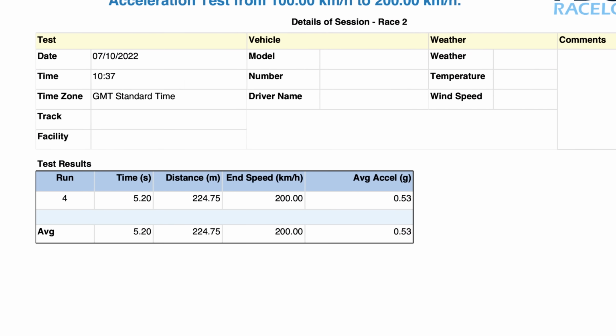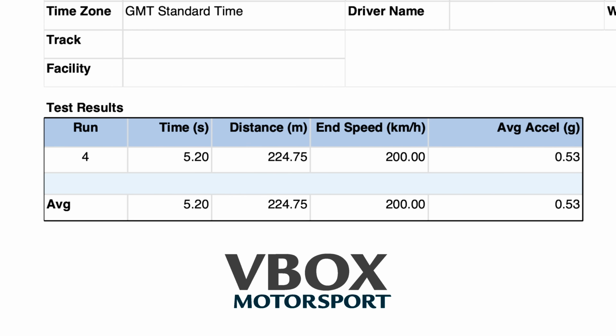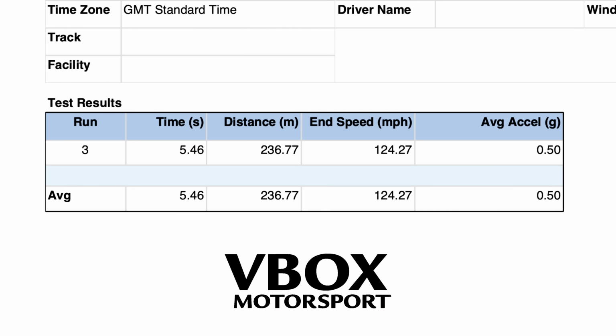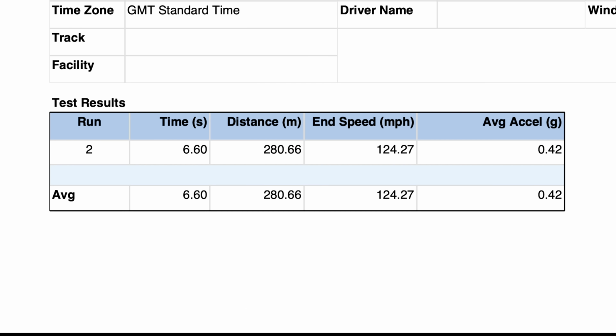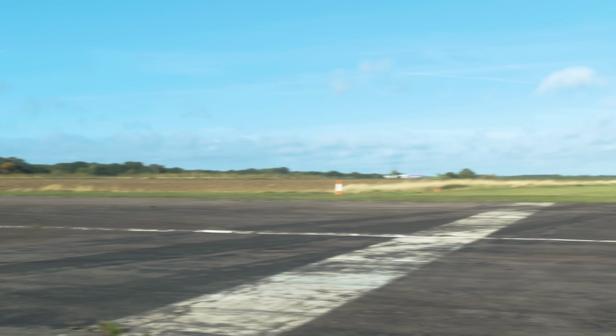So, let's check out the 100 to 200 kph data from the V-Box PBT and the quickest times achieved by the cars from the runs. And the mighty Integra goes 100 to 200 the fastest in a time of just 5.20 seconds. The Scooby comes in a close second, running 100 to 200 kph in just 5.46 seconds, and the Evo runs 100 to 200 in a respectable time of 6.60 seconds. Data to back up the results. And round one goes to me and the OG Tech.